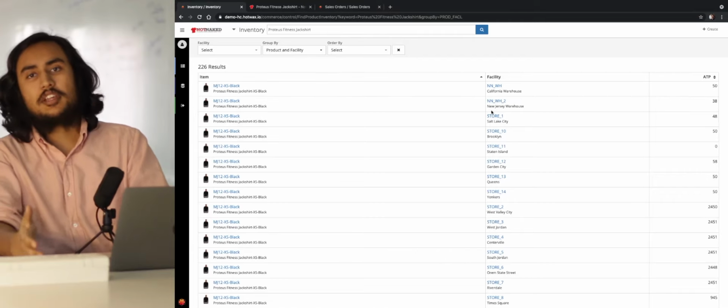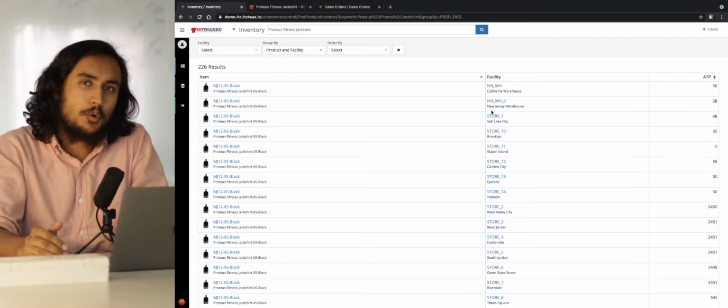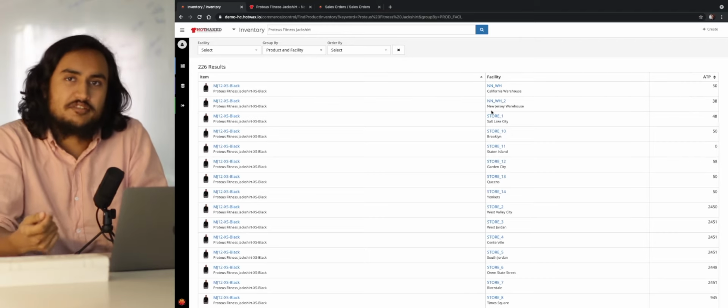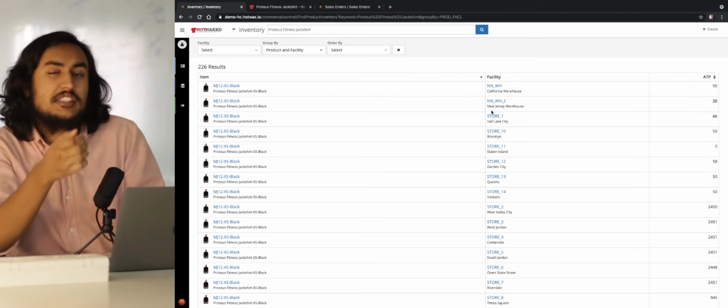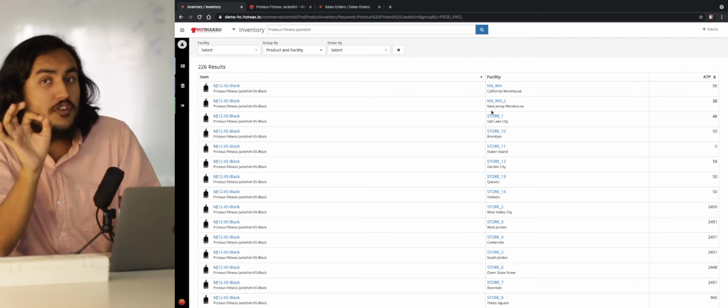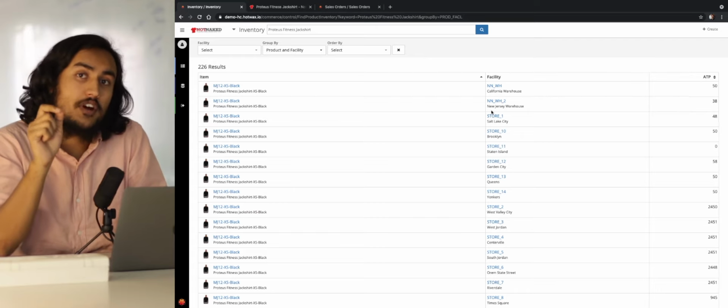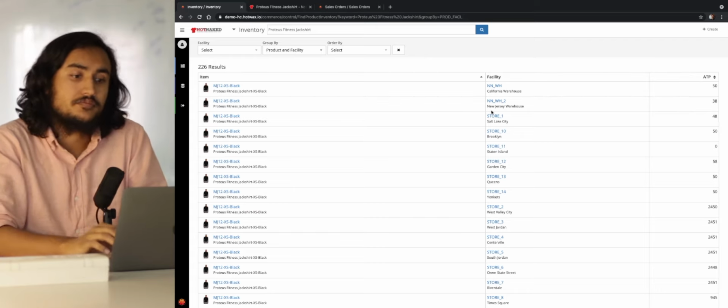Customers expect free two-day delivery. But retailers' bottom lines can't support that because shipping is such an expensive part of their P&L. Let's see how HotWax OMS enables two-day delivery by leveraging all of the inventory in your network and then using intelligent routing to fulfill orders fast while saving money.